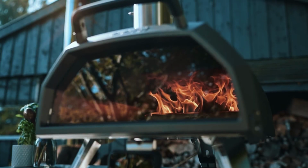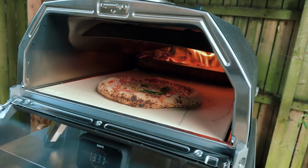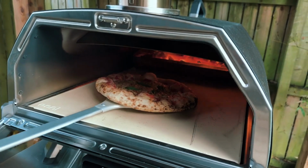Its large cooking surface can handle pizzas up to 16 inches in diameter, which sets it apart from many smaller models on the market. The oven is designed with excellent heat retention, ensuring consistent performance even when cooking several pizzas in succession. Its thoughtful airflow control makes it easier to maintain steady heat, though managing multiple fuel types does involve a bit of a learning curve.